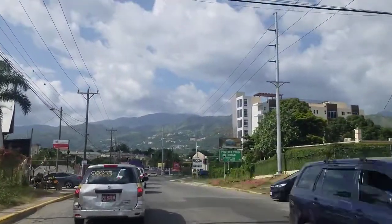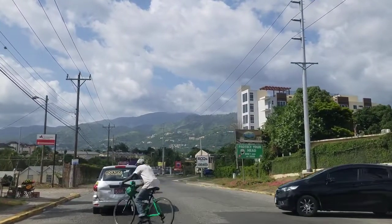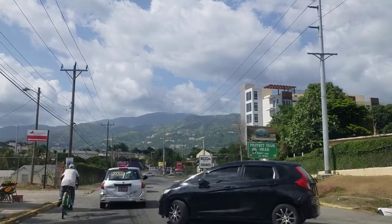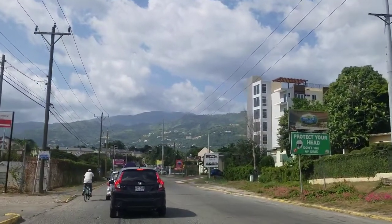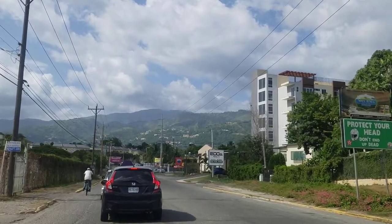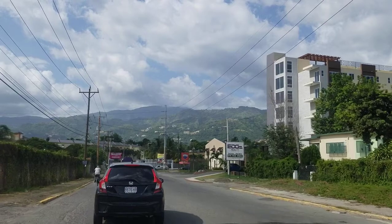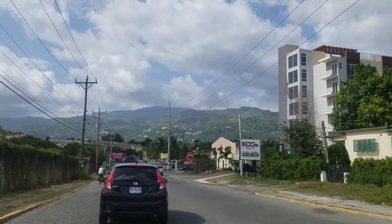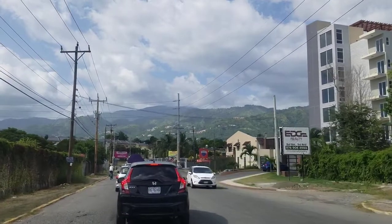It's about 3 o'clock in the afternoon, so that will give you an idea of what the traffic is like. On the right is a new apartment building. It looks like it's finished now. And we're now on East Kings House Road.